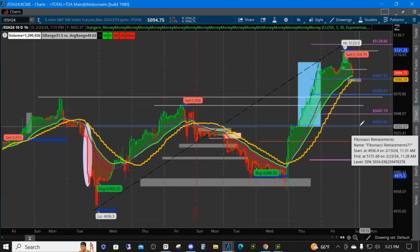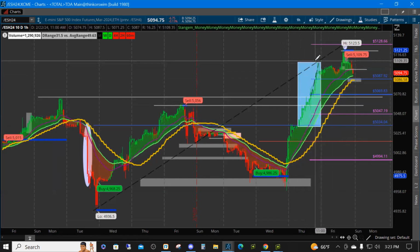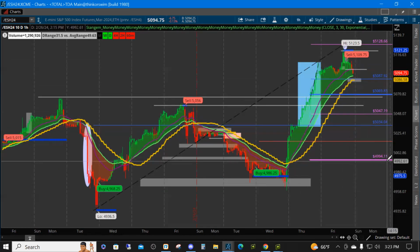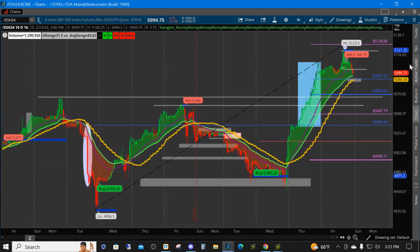Thursday's range low. This is the range for the next week. We're not holding the high. We're headed to here. We could be headed to here into Tuesday, Wednesday of next week, make the low of the week, and take off. That's anticipating.